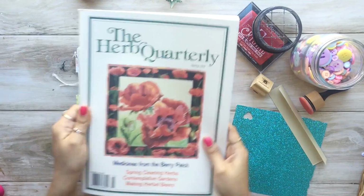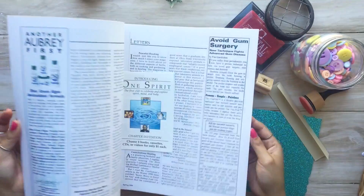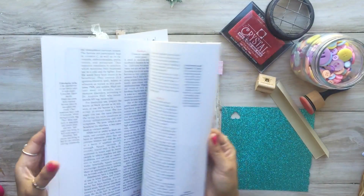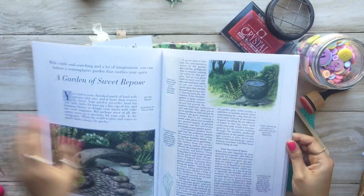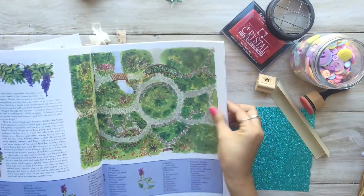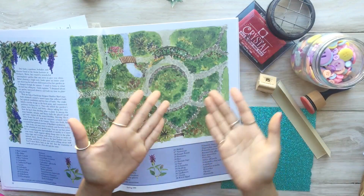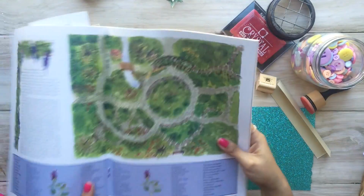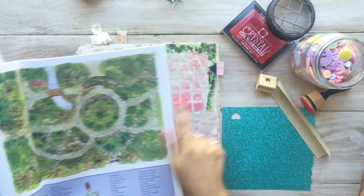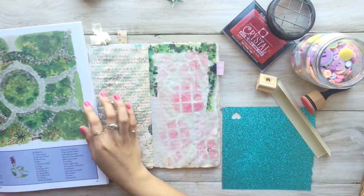Hold on. Okay, so this is called the Herb Quarterly. I have some vintage garden magazines that I was thinking of using in my journals. Where is it? Oh, kind of. This. Decision made. This is what I'm going to do. Obviously, it's not going to look as good as this because this is watercolored. Where they lay out what kind of plants and where the pebbles are. And this is what I'm going to do on here because it's kind of looking like it. Oh, this is so exciting.